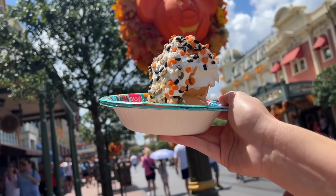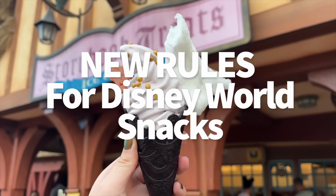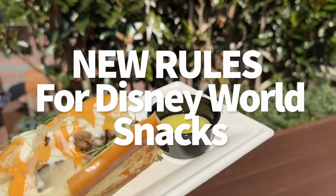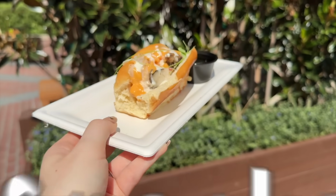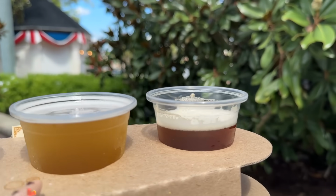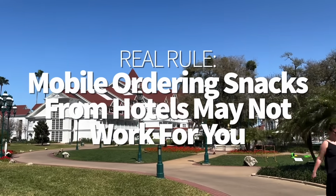But in order to make my Disney World day of snacking a good one, I know there are certain rules that I need to follow. Either the Disney specific ones or the ones that the DFB team and I have picked up on ourselves over time. So I'm now relaying those new snacking rules to you so you can be in the know before you're on the go. First up, mobile ordering snacks from hotels might not work for you.